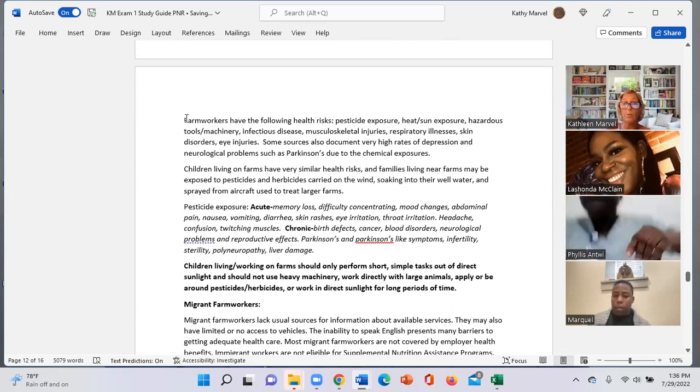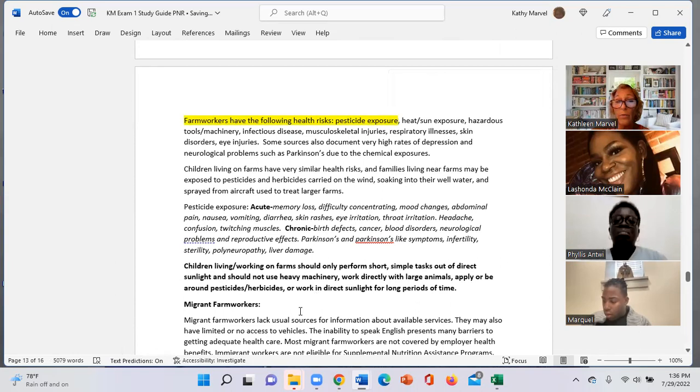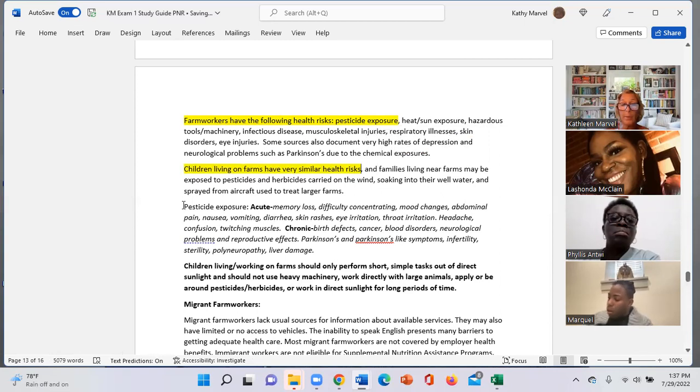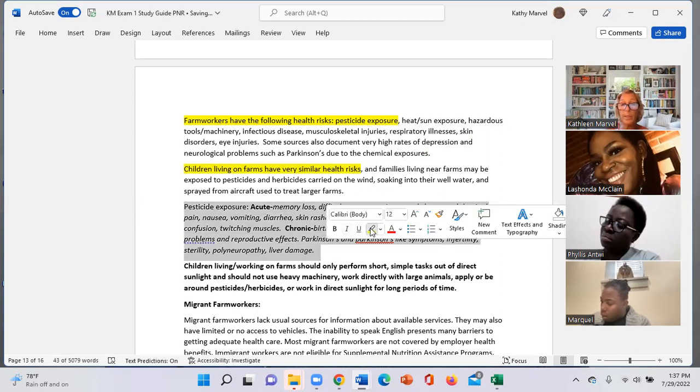And we talk about how farm workers have the following health risks. They have several health risks, but I'm going to take the first one, pesticide exposure. Why do farm workers have such a high risk of pesticide exposure? What's happening on the farms? That explains this right here. And then kids living on farms and their health risks. I copied this right from your week 3 notes. We need to know this.